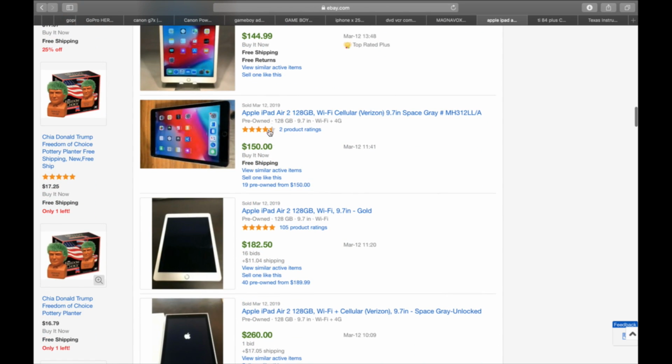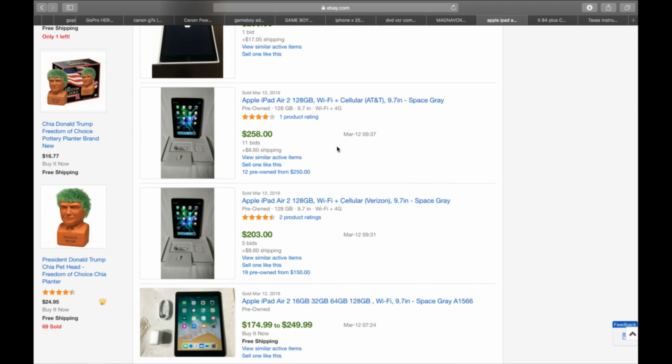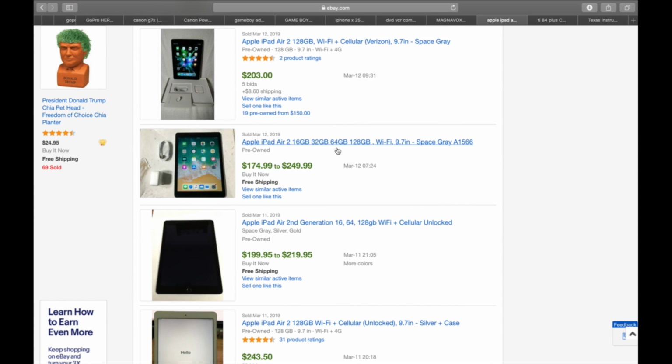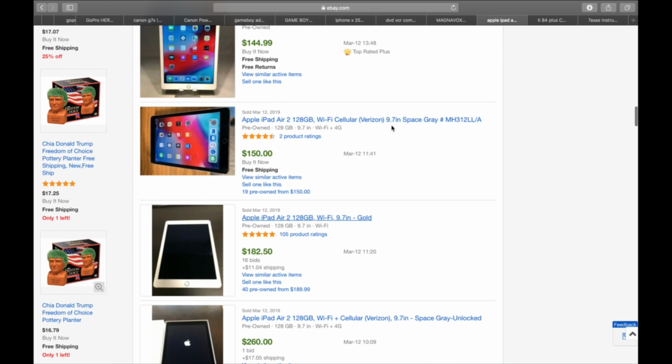Some of these have issues. That's why they're only selling for 150. But most of these are at 200 or better, upwards of 225 to 250. And this is one, again, you'd offer somebody 125, 150, try to sell it for 225, and you just be very careful. And you're going to spend $100 or $125 to make 50 bucks. But that's how electronics work.